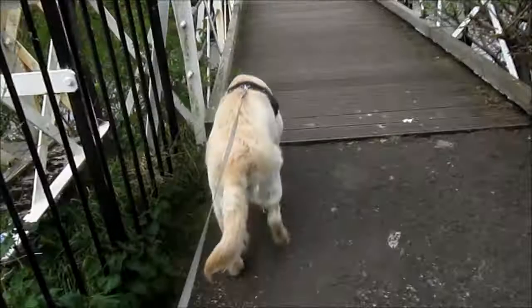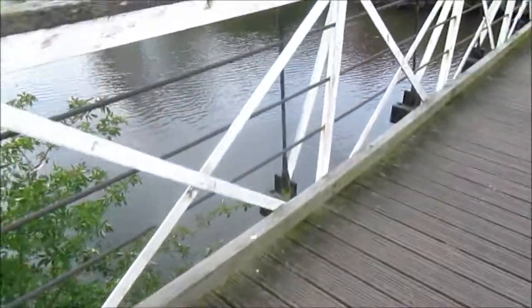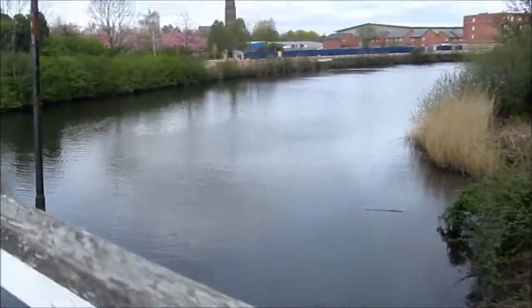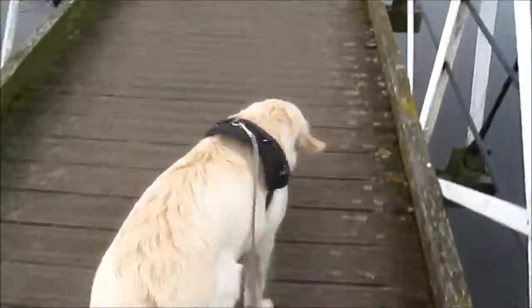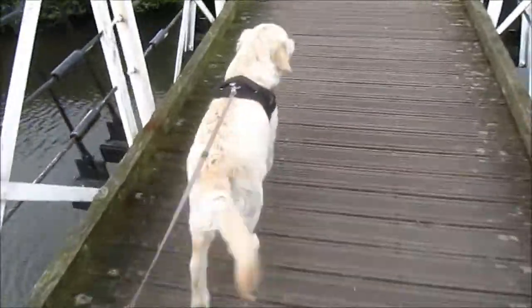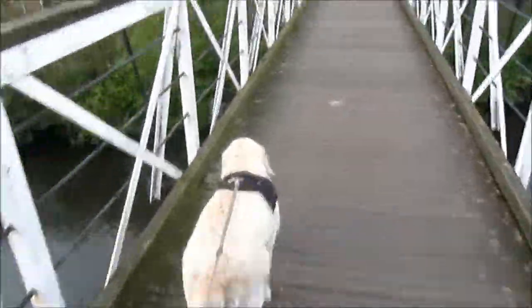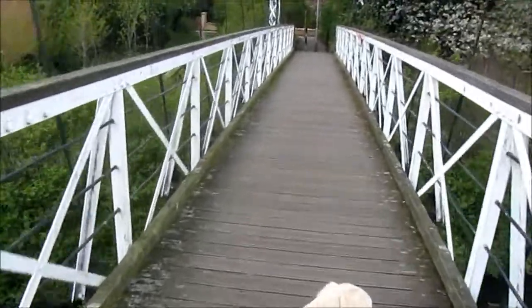So here we are, going across this Victorian suspension bridge. I'm a bit paranoid he might want to jump down and go in the river to see some birds, some ducks and swans that you might find. So far, so good. I've got him on a tight lead, so hopefully he can't jump in. And actually, this is quite a fun bridge, because if you run across it or bounce across it, you can feel it bouncing as you walk across it. It's quite weird.